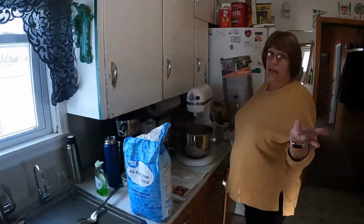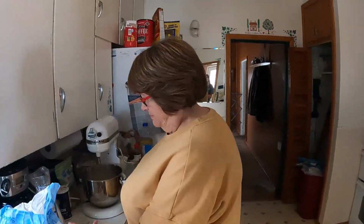And we will think about flowers once it gets a little warmer out here. But first we made caramel popcorn. Caramel corn. And now we are making Russian tea cakes.